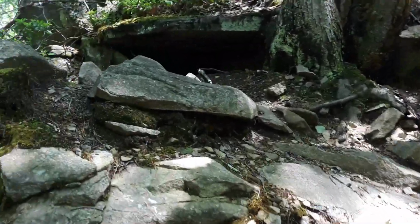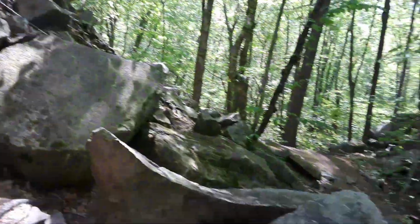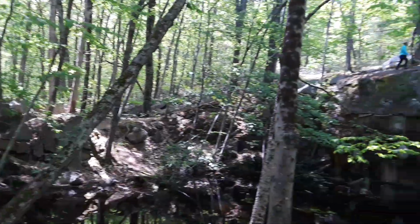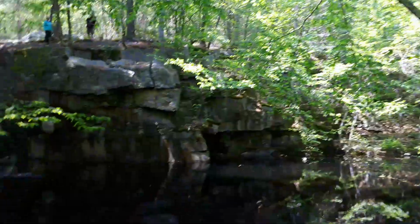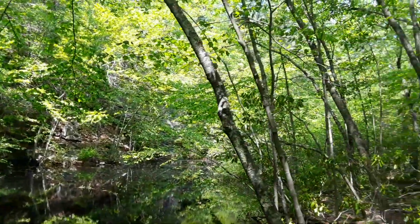Like a cave or something right there. Okay. All these slabs from the old quarry. Yeah, it is the 21st of May, 2023. Figured this would be a cool thing.